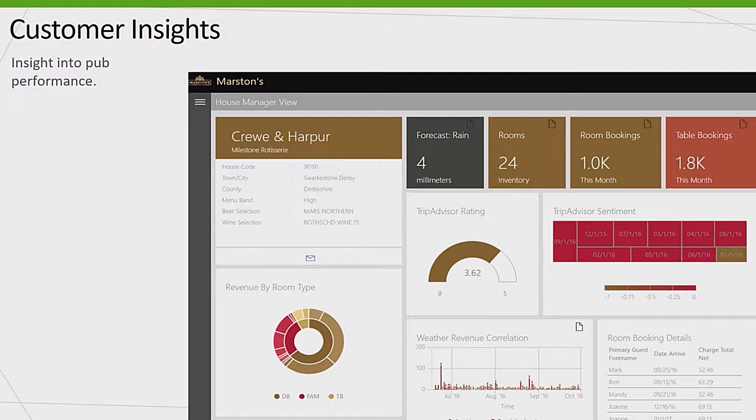So this is the dashboard of the typical pub manager. And as you can see on this individual dashboard, they've got weather data that comes from an external source. It's no surprise that when it rains, pubs do horrible business. When it's good weather, they do just fine. They need to be able to understand that forecast as they start to plan other elements of the day. They want to know the rooms on inventory and see that information, all from one screen. They want to see table bookings, all of those elements, TripAdvisor rating. So no longer do they have to go to TripAdvisor to bring that in.